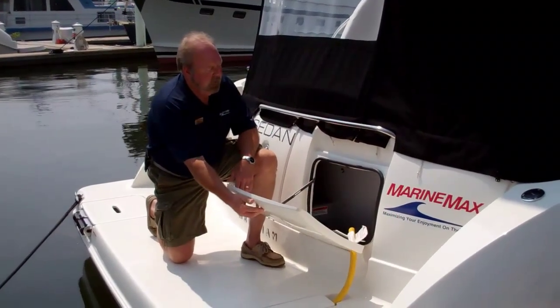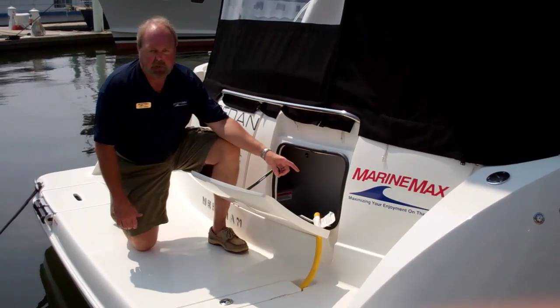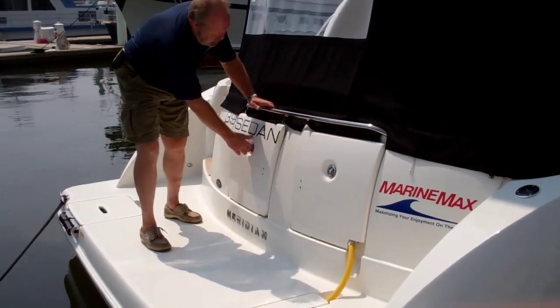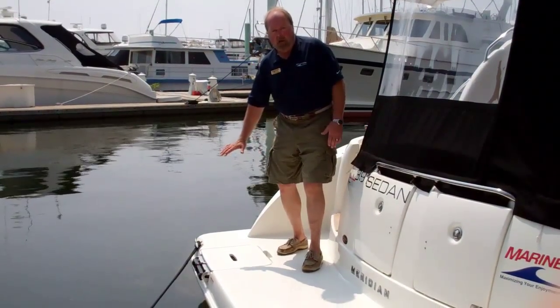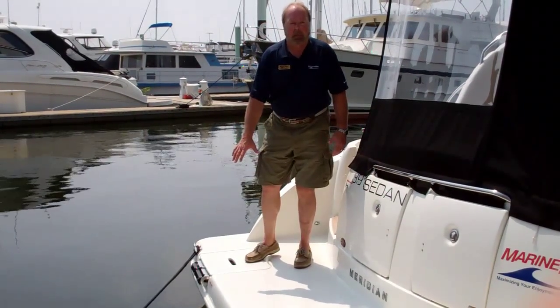While I'm here, you have nice storage. You have access here to your shore power, also your water inlet, freshwater inlet. You also have another storage area here. Again, great for storing lines, things of that nature that you want quick access to when you're docking. Along with other features I showed you here, the swim ladder is also under a nice flat covered locker with non-skid on top of that as well.